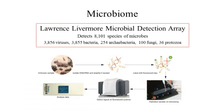To assess the microbiome, we used the Lawrence-Livermore microbial detection array, which has the ability to detect over 8,000 species of microbes. It's designed to detect any species of microbes that's been sequenced.